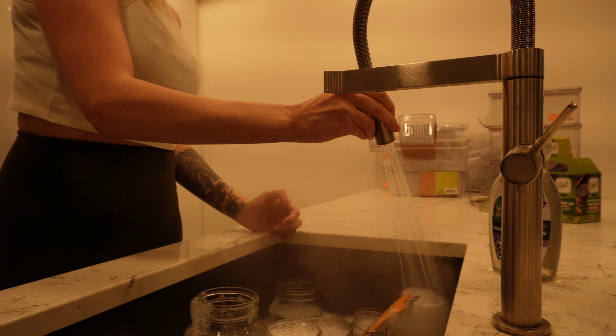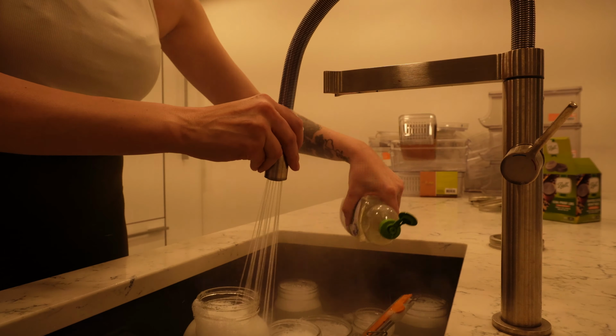And this also helps take off all those annoying labels. Like, why do they use those stupid sticker labels? They should all be vinyl, the ones that just come off super clean. But nope, they're all those sticker ones. So soak them for 15 minutes. That will take off that initial layer. And then you can use an essential oil, like orange essential oil works really well to take off that sticky residue that's left on all the containers.